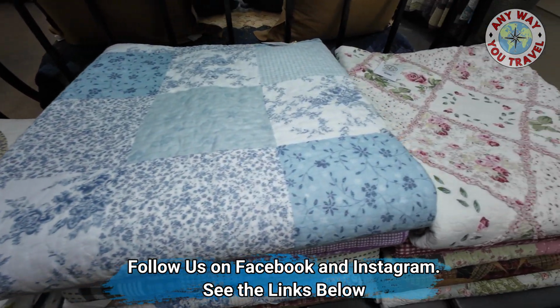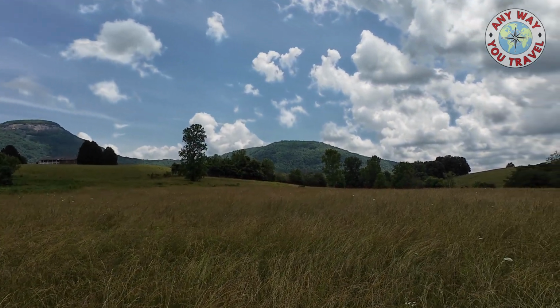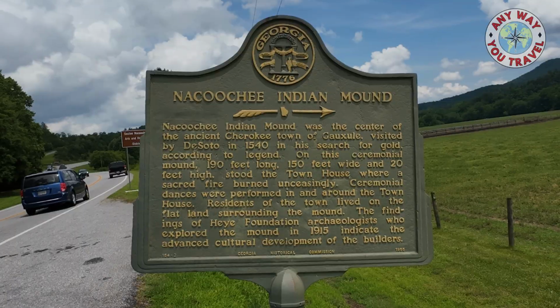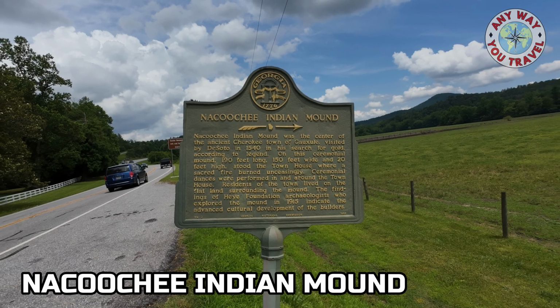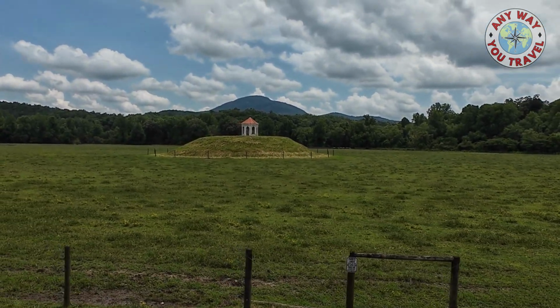But Helen's more than just the downtown. As you come into Helen on South Highway 75, you'll find all kinds of wineries, stores, and historical sites. First, off Highway 75, you'll find the Nacoochee Indian Mound. This mound was the center of an ancient Cherokee community, which was visited by DeSoto in 1540.